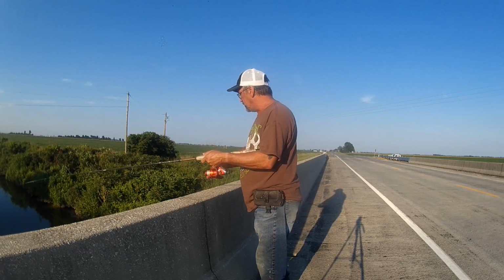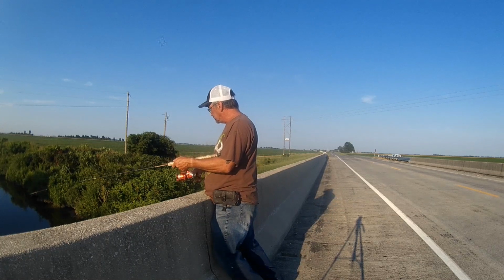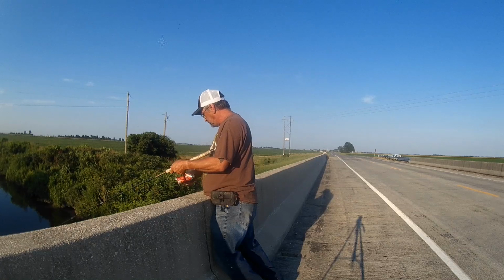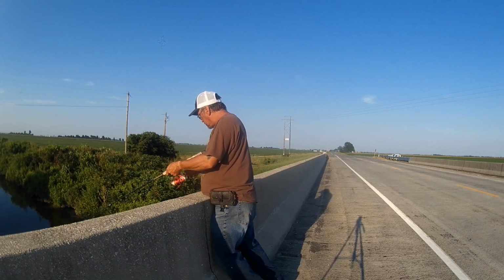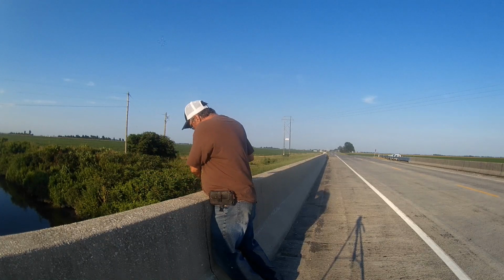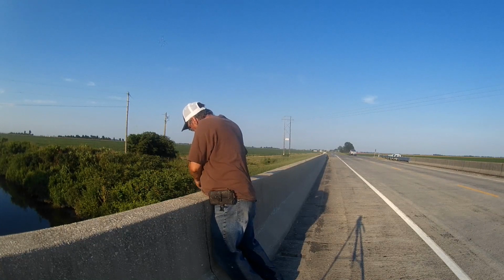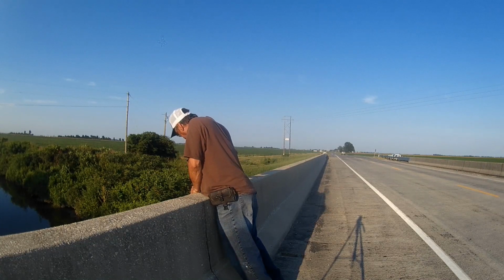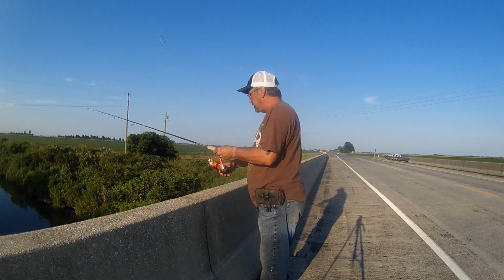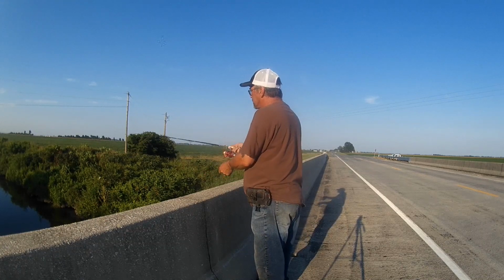There's a whole bunch of freaking gnats right here. Oh, there's one attacked it. He's chasing it. Oh, I can almost bet you we're going to hook something here. Oh, there's a huge bass. Huge bass. Oh, he saw me. Dead gun. He saw me, he looked up and saw me, and man, he shot like a rocket. That was a big bass.